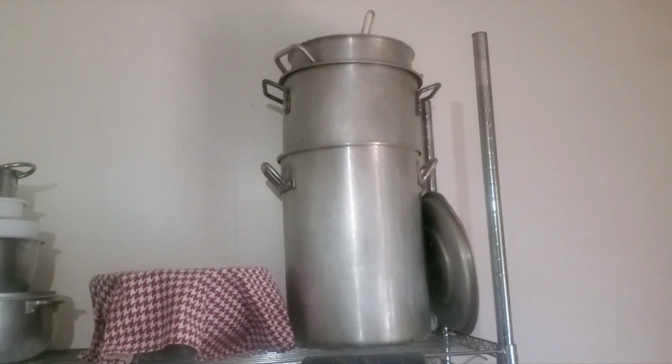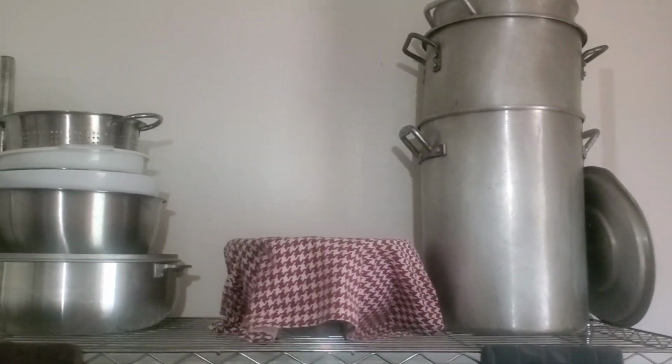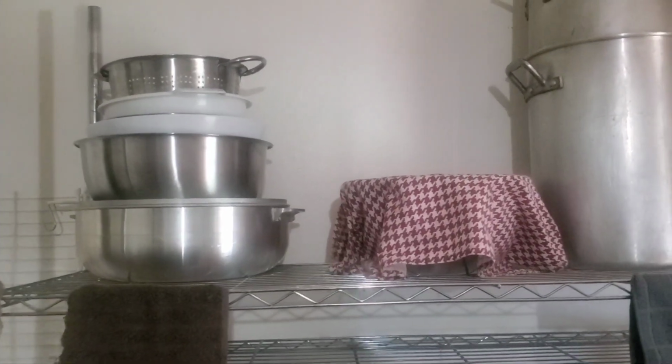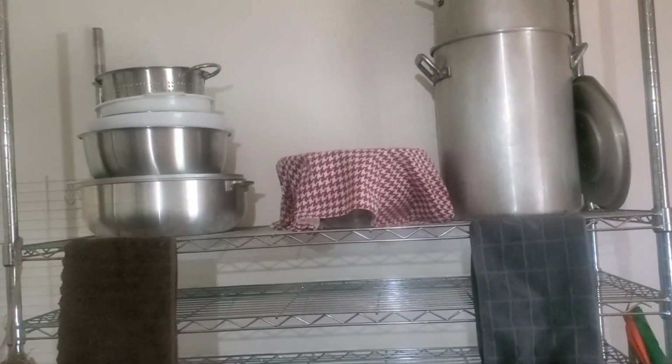So here are my stock pots and all that stuff. I know, cooking them greens. Woo! Y'all know about them greens. Yes. And then my other little pots and stuff like that, I'm going to be sitting here building up on that, so I can have me a collection. And like I said, I'm about finished.